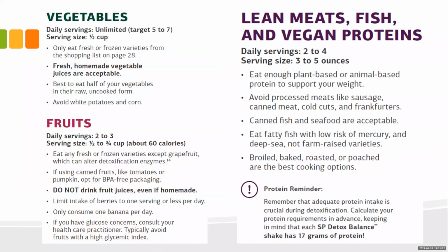So this gives you a little overview of everything, and you already have that in your book, so I don't want to spend a lot of time on that because I have other things I'd really like to talk about. If you have any questions about these, just put it in the chat box and we'll address it at the end.